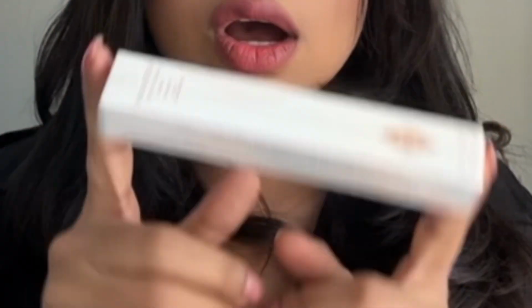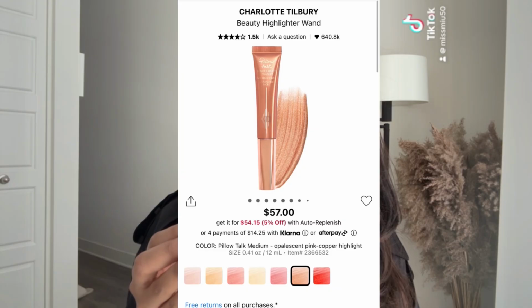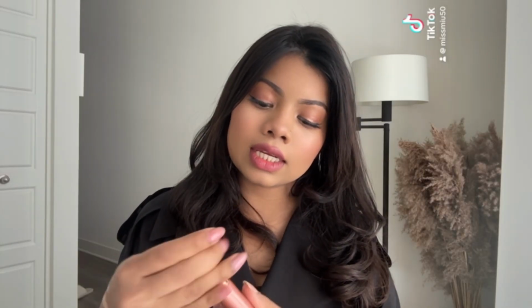Something from Charlotte Tilbury. I tried their tester in Sephora and really fell in love with it, but at that time I wasn't really looking to buy it. This is called Glowgasm Beauty Light Wand High Blush. So it's more like a blush with highlighter. I don't know anything, but Charlotte Tilbury is so good. This is how it looks. The color was absolutely stunning.